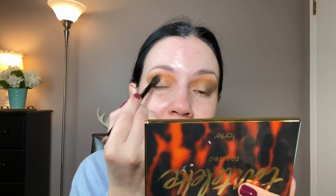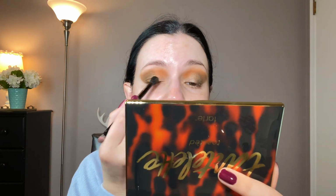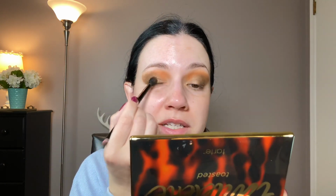Shade 16 is a taupey metallic, and I think I'm gonna kind of put that here, right in the center. This one's so beautiful. This is actually one of my favorite shades in this whole palette. So yeah, like I said, I love Alex's channel. She is absolutely fantastic. I really like the type of content that she does.